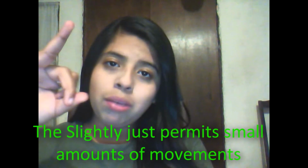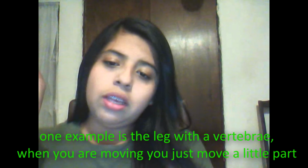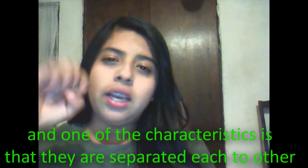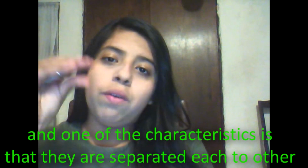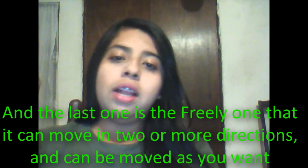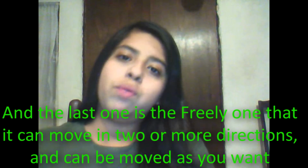The sliding joint just permits a small amount of movement. One example is the vertebrae: when you are moving, you just move a small part, and one of the characteristics is that the bones are separated from each other. And the last one is the freely movable joint, which can move in two or more directions. It can move as you want.